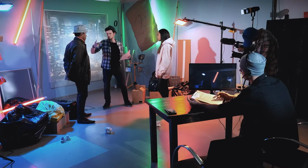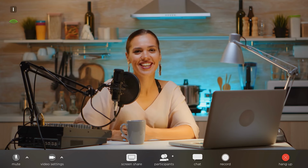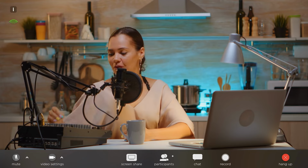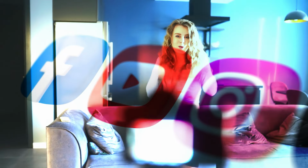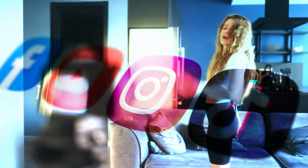or spend hours in front of a computer. But it's not just professionals who will benefit. Social media influencers and content creators who may not have advanced editing skills can use Magic Fixup to produce polished, high-quality visuals that stand out. This democratization of editing tools could lead to a surge in creative content across platforms like Instagram, TikTok, and YouTube.